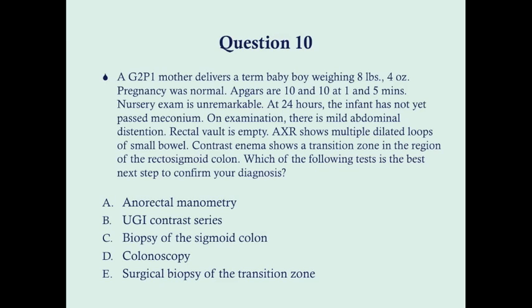A. Anal rectal manometry. B. Upper GI contrast series. C. Biopsy of the sigmoid colon. D. Colonoscopy. Or E. Surgical biopsy of the transition zone.